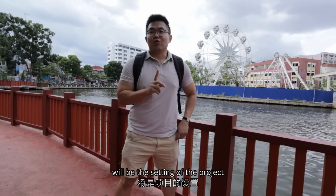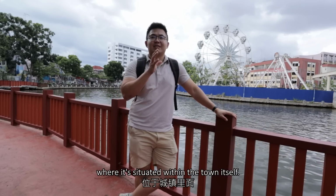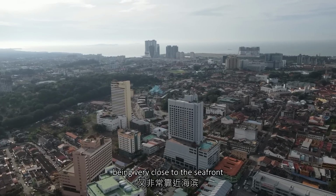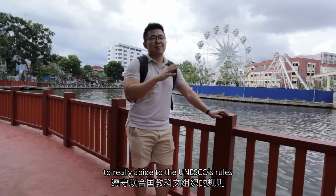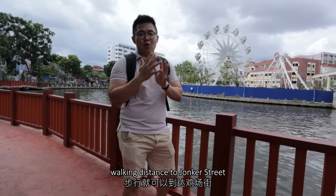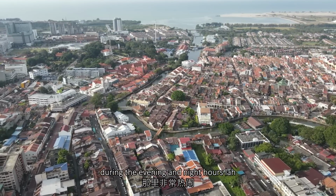Number one will be the setting of the project, which is in direct location where it's situated within the town itself. It's sandwiched between the waterway, yet being very close to the seafront. It's also right at the edge of the UNESCO line, so you don't have to really abide to the UNESCO rules. We can still provide modern facilities within your building, but yet being close enough where it's walking distance to Jonker Street, where it's one of the main activities during the evening and night hours lah.